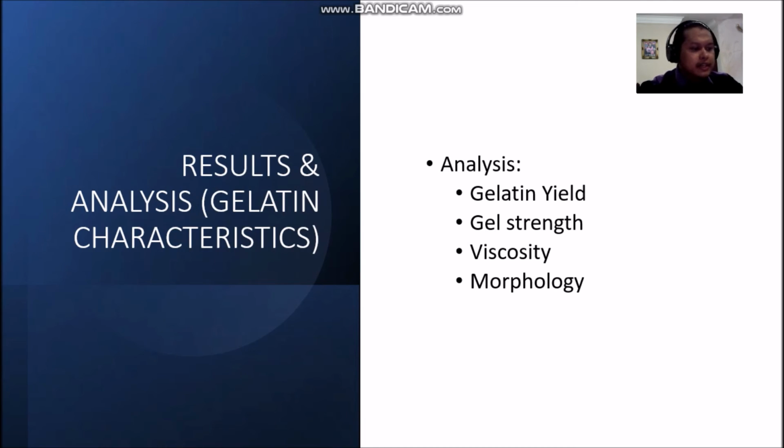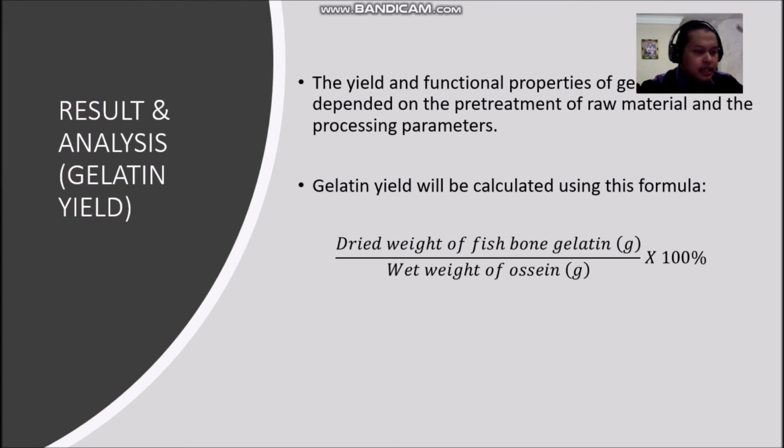Now, for my result analysis, there are 4 characteristic properties of gelatin that I will be analyzing for this project research. The 4 characteristic properties are analyzed in order to meet my objective for this project, which are gelatin yield, gel strength, viscosity, and gelatin morphology. In general, gelatin yield increases significantly as the extraction temperature increases. The yield and functional properties of gelatin are dependent on the pre-treatment of raw material and the processing parameters, which include pH level, temperature, and time during gelatin extraction.